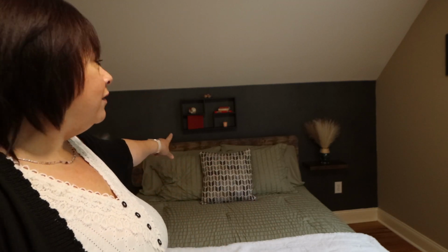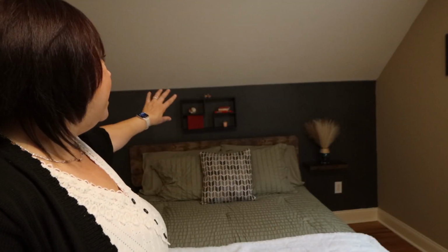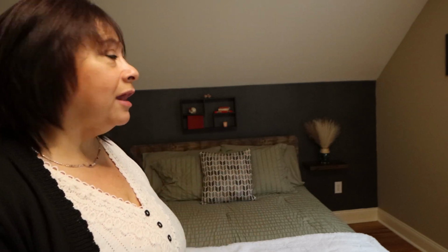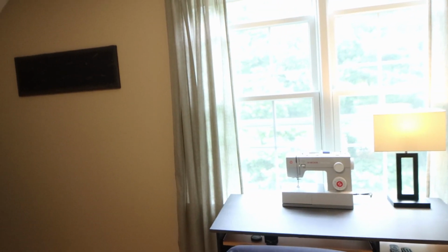I had the bookshelf, the little shelf, which I put behind all those books I had in my bookshelf. And I had the flowers, which were dried roses, candles that I have an abundance of that are sitting in a closet. And the other candle is actually the favor for my daughter's wedding. So the only thing I purchased here was the bedspread and the shelves on this side, so far the fan and the curtains on the window.